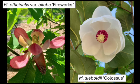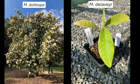And a couple evergreen species that aren't really hardy in coastal New England, but I figured I'd share them. They're interesting plants. Magnolia dealbata here in bloom in February at the Los Angeles County Arboretum. It was quite the sight. There was definitely a lot of interest in the plant. Not the most pleasant fragrance, but a very floriferous plant, maybe 20 feet tall.